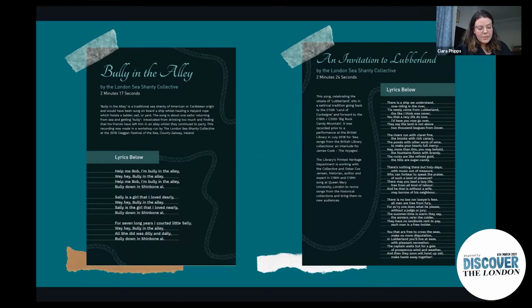So on these domes, we had some lovely recordings of sea shanties by the London Sea Shanty Collective, who I really recommend following. They're a fantastic group. So we commissioned them to record some pieces for the show. And this was obviously engaging with contemporary audiences, particularly with a craze in sea shanties that is really taking off again at the moment.